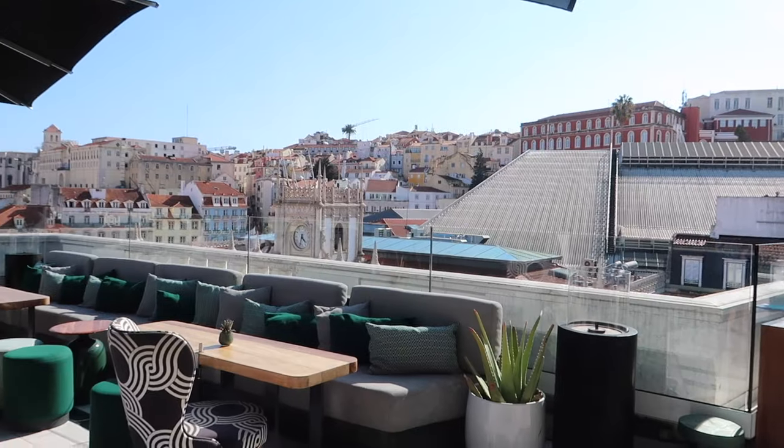So we've grabbed some drinks, we're having a mojito, and it's just the perfect way to end such a lovely day sightseeing, just bathing in the sunshine. Ooh, the cocktail's going off, can you hear that? Oh my god, that's absolutely amazing. Just the perfect end to such a perfect day sightseeing, just having a drink on the bougiest, vibiest rooftop bar in Lisbon.